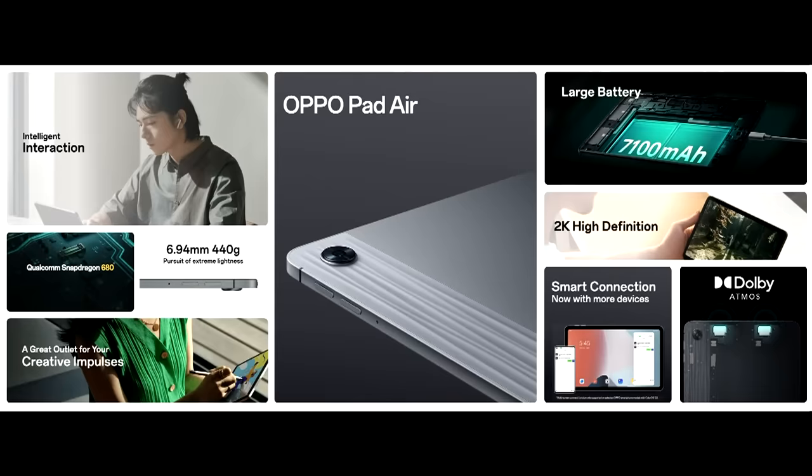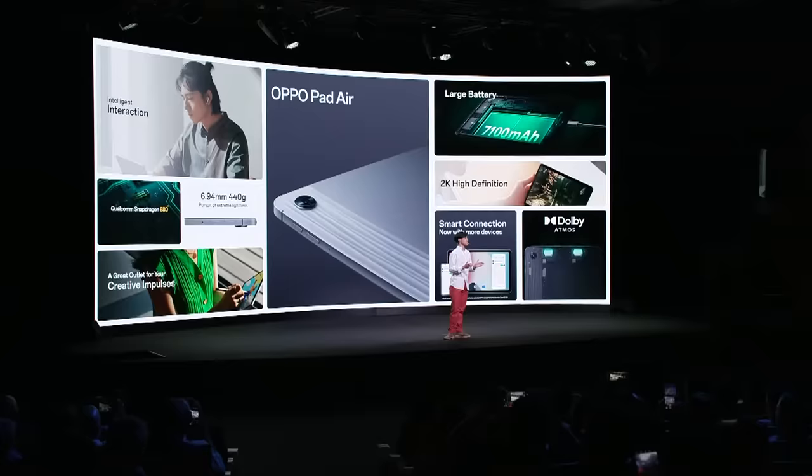And with features like split screen and seamless connection with OPPO phones, it's perfect for media consumption as well as multitasking. The tablet is designed for you to work smarter and create even more. And it has all the Google apps to keep you productive wherever you go.